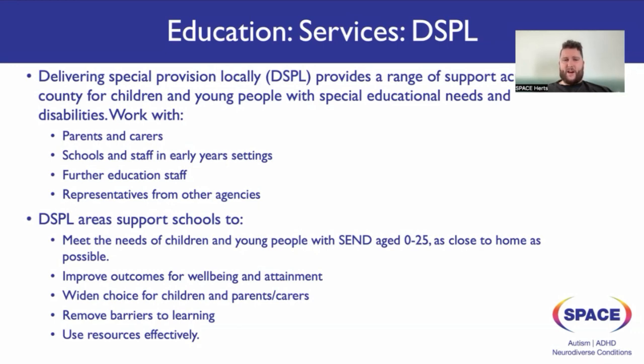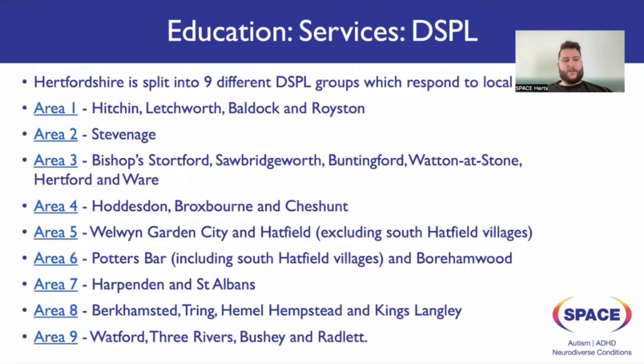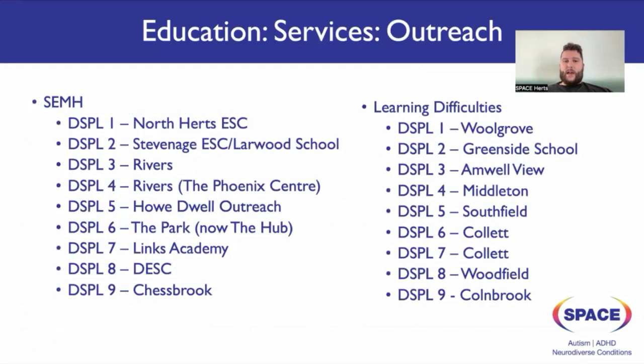Hertfordshire was split up into 9 different DSPL areas. On your screen, you will see a list of those 9 areas and can see which DSPL area you live in. Each DSPL has its own website with contact details if you would like to speak to the team. Each DSPL area also has various outreach teams that support children in that area of Hertfordshire. The outreach services are split up into the 2 columns on screen.